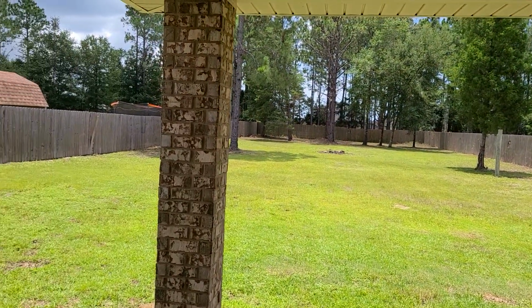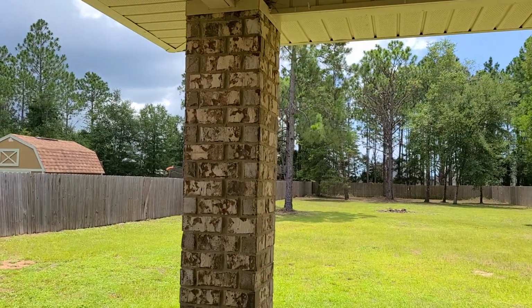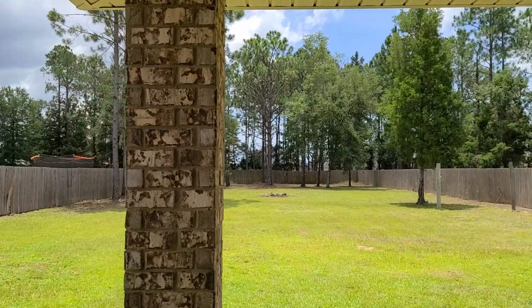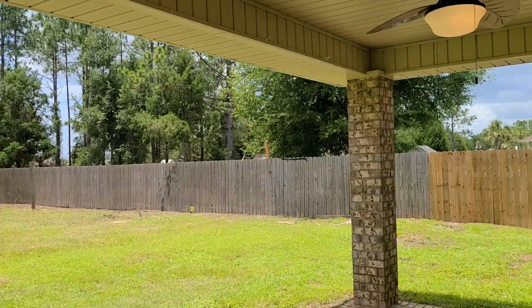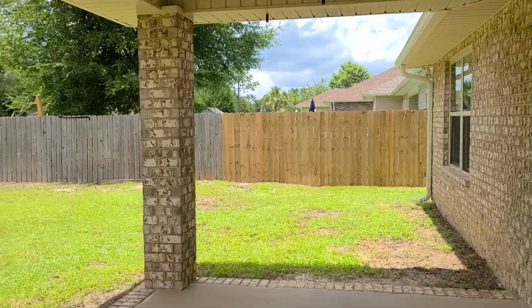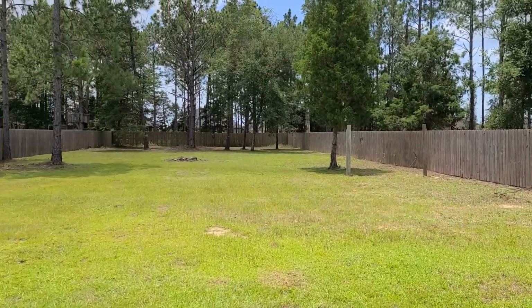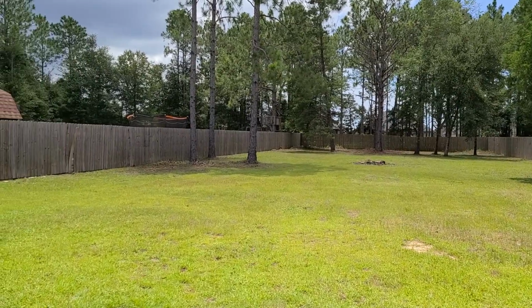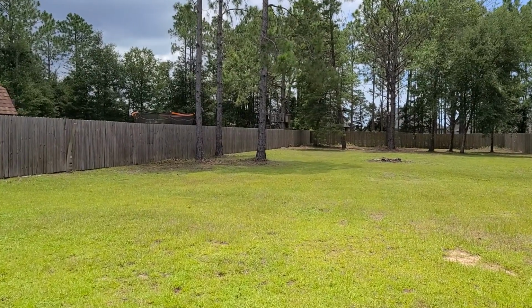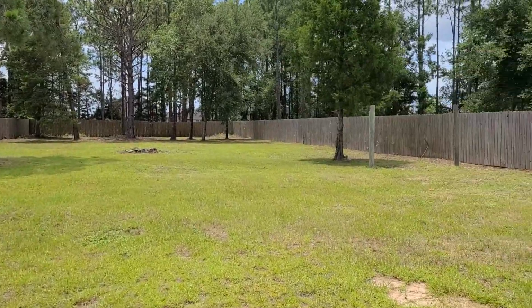So out into the backyard, we have a bird nest up there that I just saw. We have a 16 by 10 covered patio with a ceiling fan. And again, this is just a huge lot. You could have a volleyball court out here. You could do a pool. I mean, the possibilities are endless. You have so much land back here. And the backyard is fully fenced.